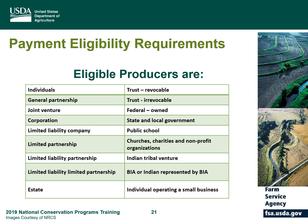Eligible producers may include individuals, partnerships, joint ventures, corporations, LLCs, limited partnerships, limited liability partnerships, estates, trusts, state and local governments, public schools, churches, charities, nonprofit groups, Indian tribal ventures, the BIA or Indians represented by BIA, and also individuals operating a small business.